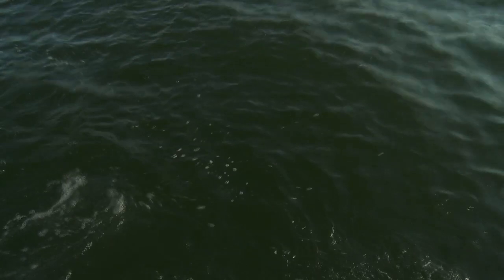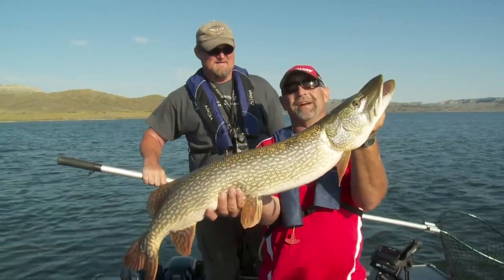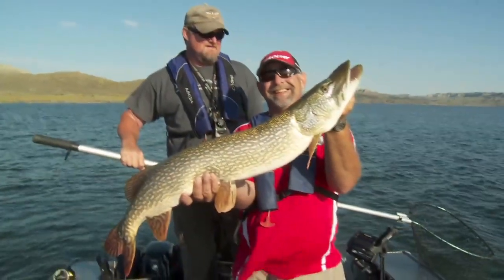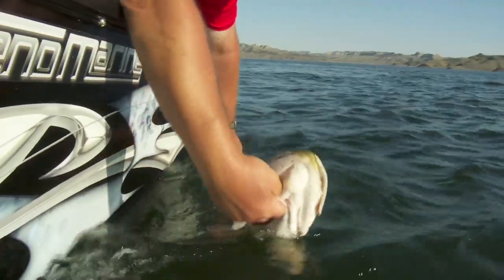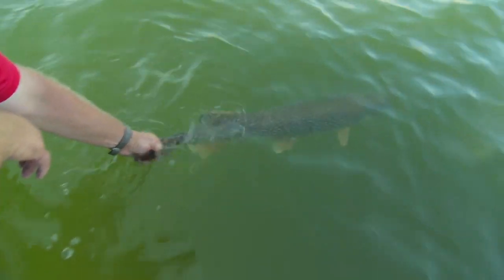Nice. Holy crap. It never gets old when you got a fish pulling your drag out and you can't even hold on to them. It's a great northern in anybody's book. They got a great resource here. We want to keep it that way. We're going to let him go where he can grow. Let's do it again.